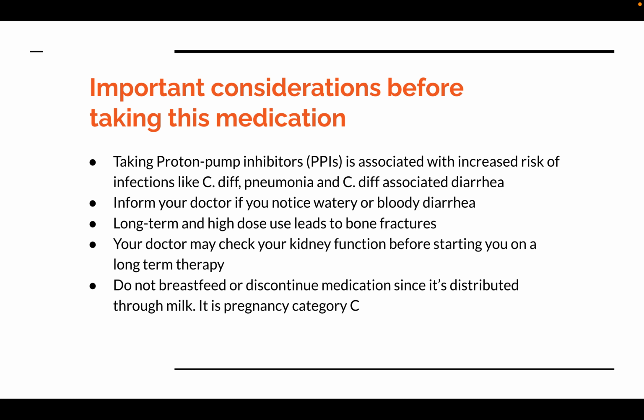Long-term and high dose use leads to bone fractures, and your doctor may check your kidney function before starting you on a long-term therapy. Do not breastfeed while taking this medication, since it's distributed through the milk, and it's also a pregnancy category C drug.